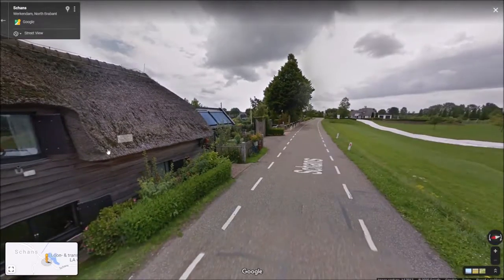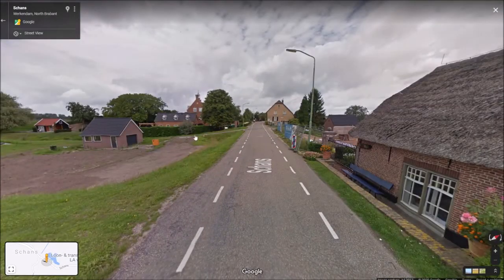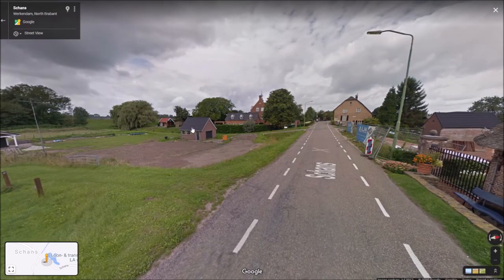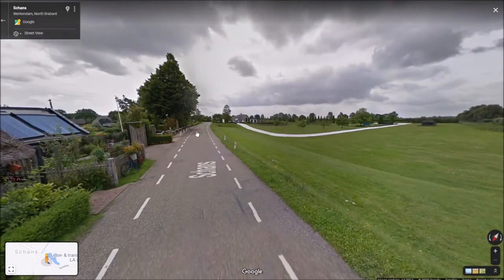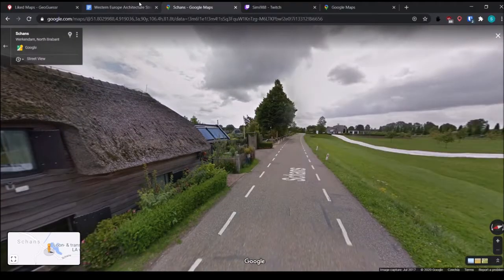Really cool. I think Sylt is actually the most expensive place to buy property in Germany, because all the rich people vacation there. I don't know why, because if you're rich, why would you vacation in Sylt? But you know.